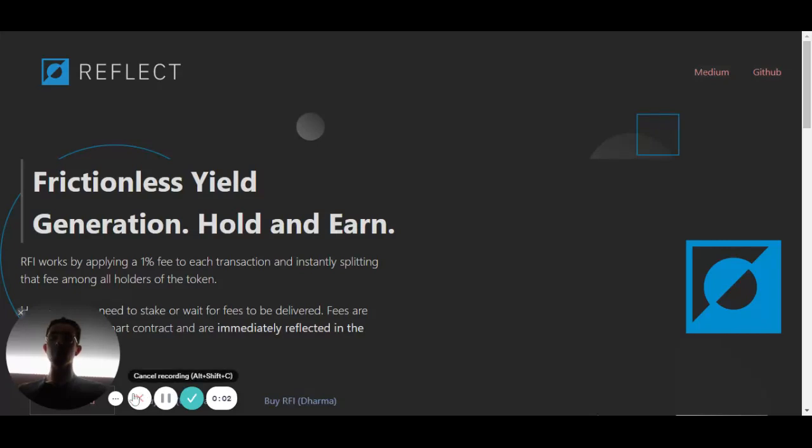All right, today we will be diving into RFI, or Reflect.Finance. We'll be covering the tokenomics, the overall price history, and most importantly, the fundamentals and use cases of this incredible project in the crypto space.